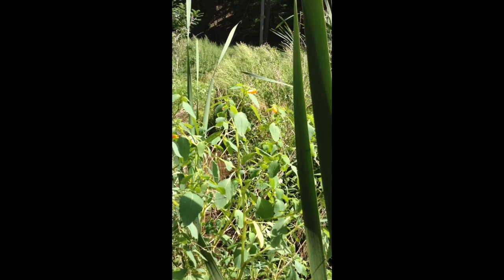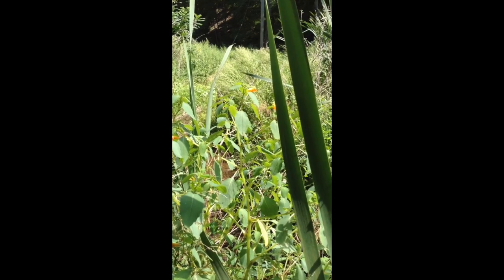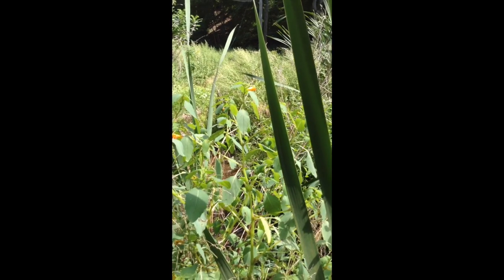Back there is a little bit of jewel weed, which you might see in your yard or along banks of rivers. They like it wet.